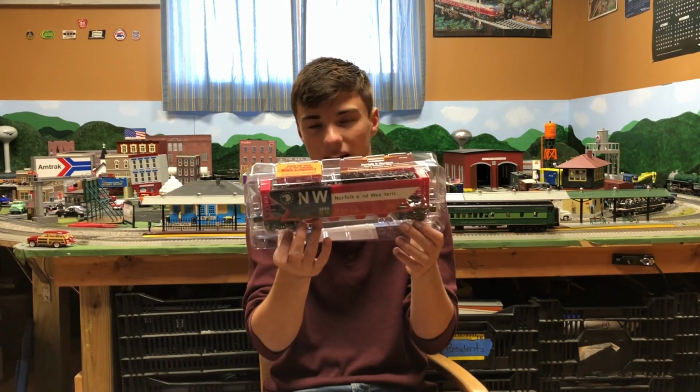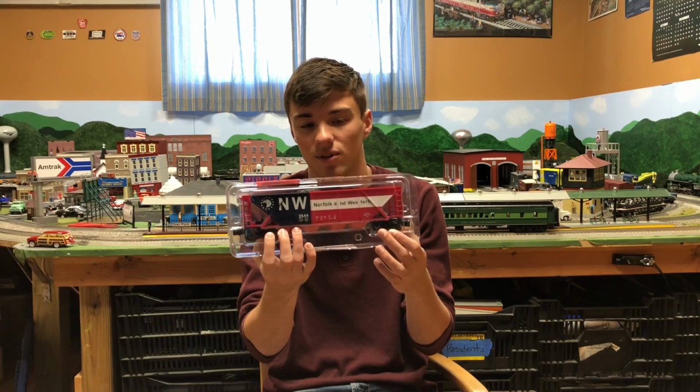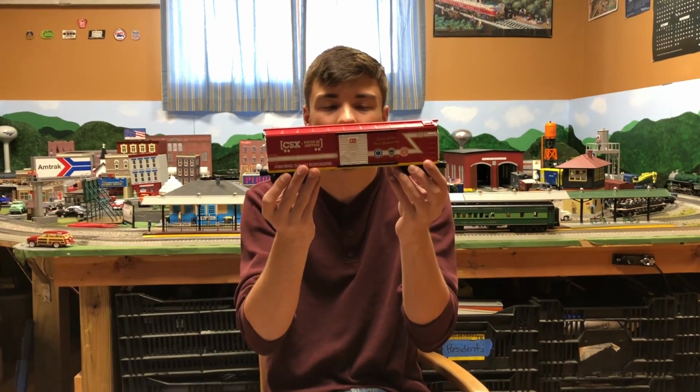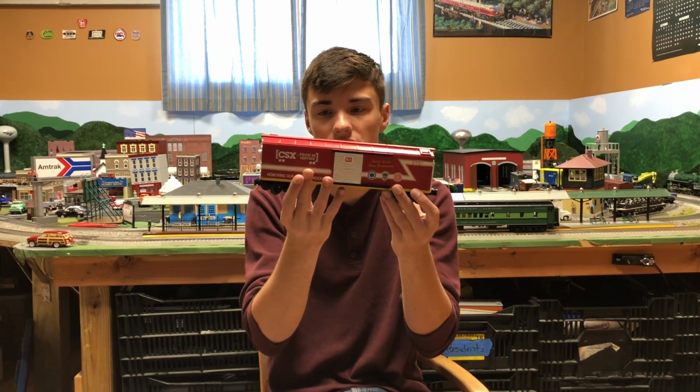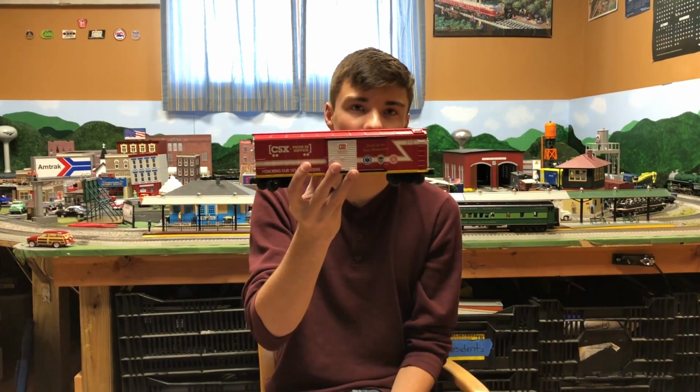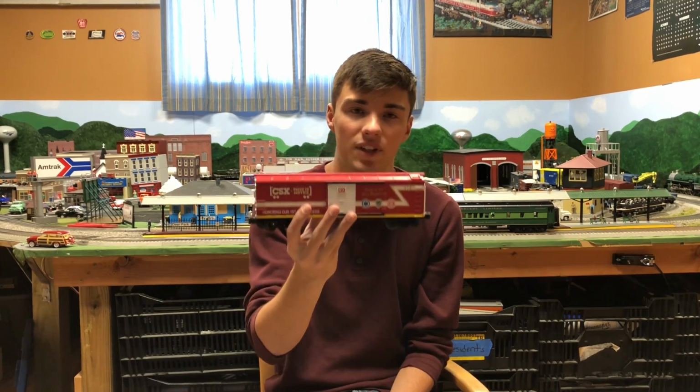I need the 6-pack now because I can't just have one of these rolling around the layout. Next up is an MTH Rail King boxcar. This is painted up in the CSX First Responders 911 paint scheme to match the locomotive. So this is going to go really nice with 911.